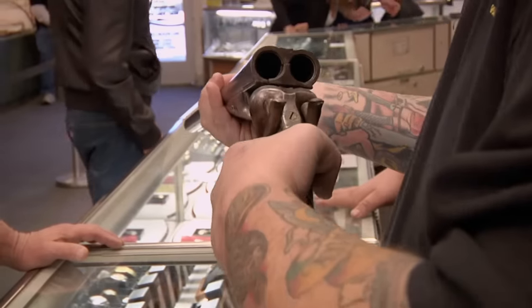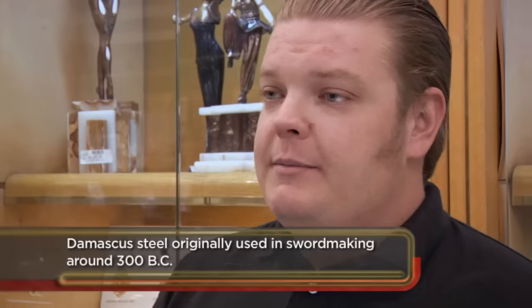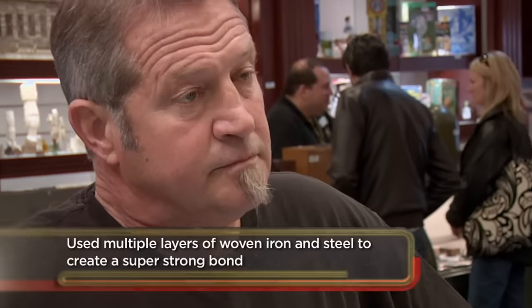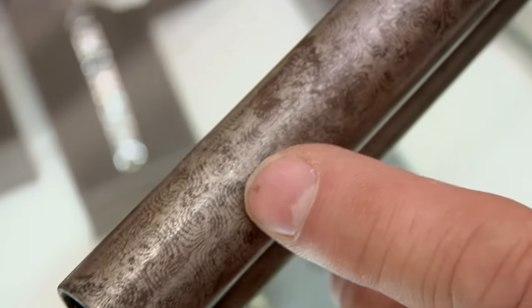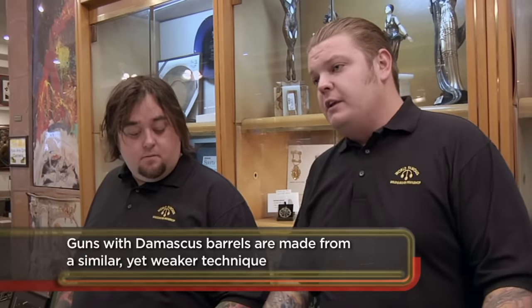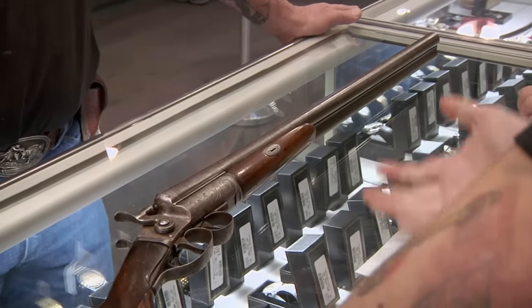What you have here is a barrel that's made out of Damascus steel. Damascus steel comes from Damascus, Syria, and there's a few things with the steel there that just made it better. You can see kind of like the wavy lines in the barrel. Pretty much what they would do is they would take wire, wrap it around a solid piece of steel, and heat it up and hammer it till it became one solid piece of steel. Real expensive process, at the time, the best steel in the world.